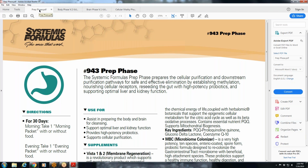But a lot of practitioners will do a ketogenic type diet with their patients or more of a paleo, just kind of depending on the patient. And we do have products to help support people in doing those types of diets.